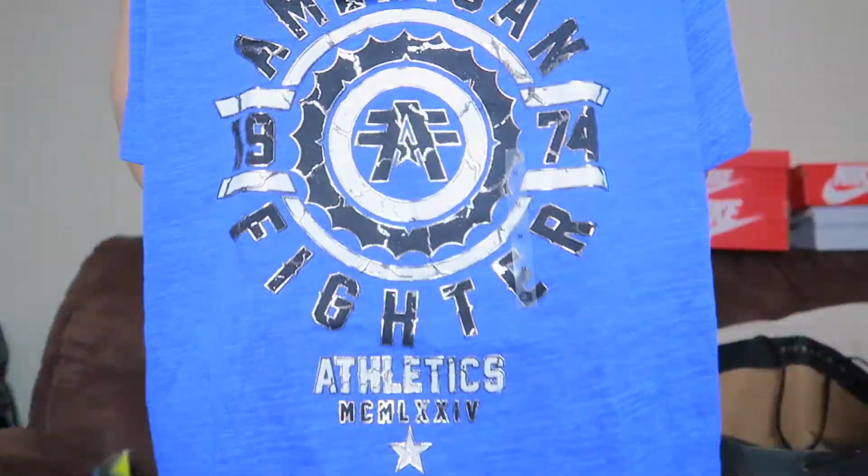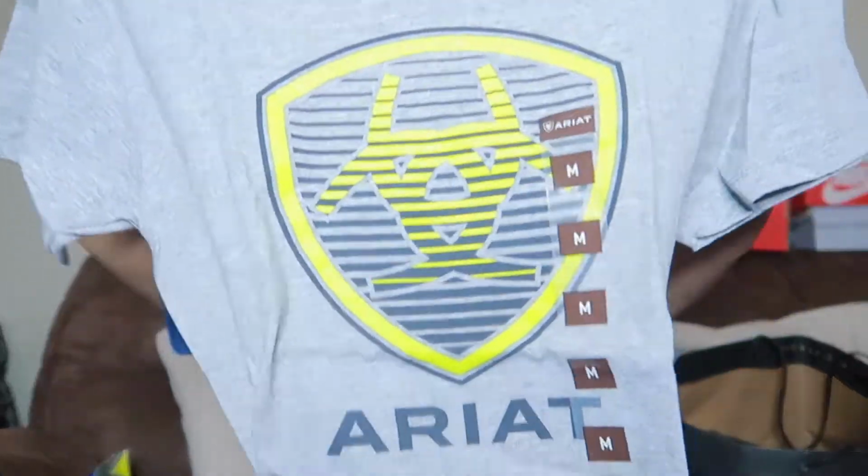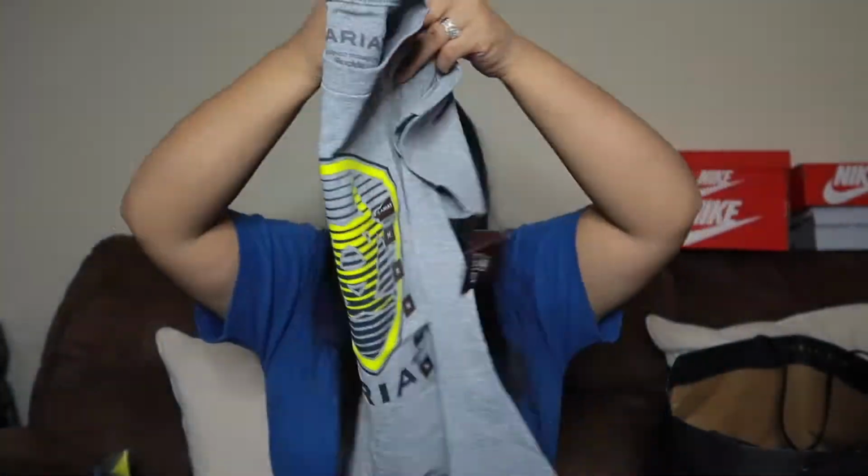And then another American Fighter. Very beautiful color, I really love the color of the shirt. This is from the brand Ariat. I think I'm pronouncing it right. It's just a plain shirt.